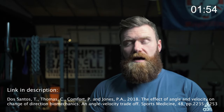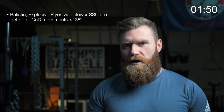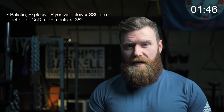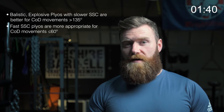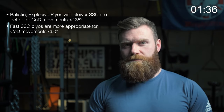Research published in the Journal of Sports Medicine in 2018 by Dos Santos et al. suggests that ballistic and explosive exercises, but with a slightly slower stretch shortening cycle or amortization phase, are selected as opposed to plyometric based exercises, which are of a more fast twitch or of a shorter stretch shortening cycle. I'll place a link above to a video that I've previously done explaining amortization phase and plyometrics.